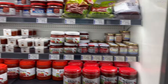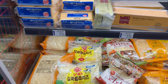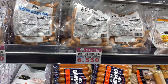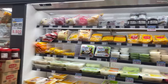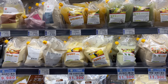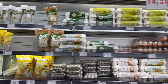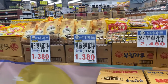I need some of this. More cheese. Butter. What are these? Wow. This reminds me of Marts King eggs. Quail eggs. There's too much to show you guys. Too much.